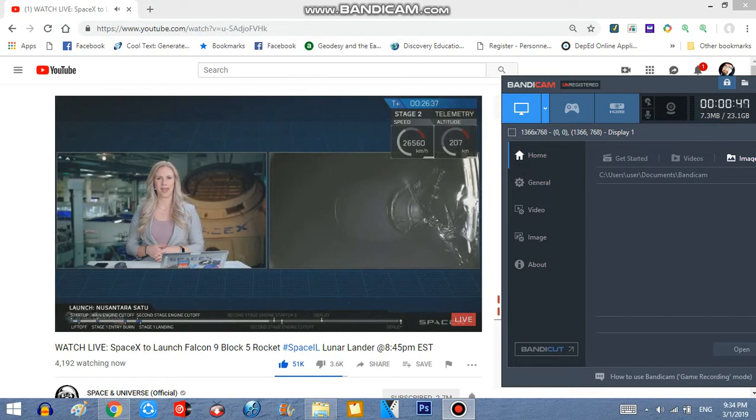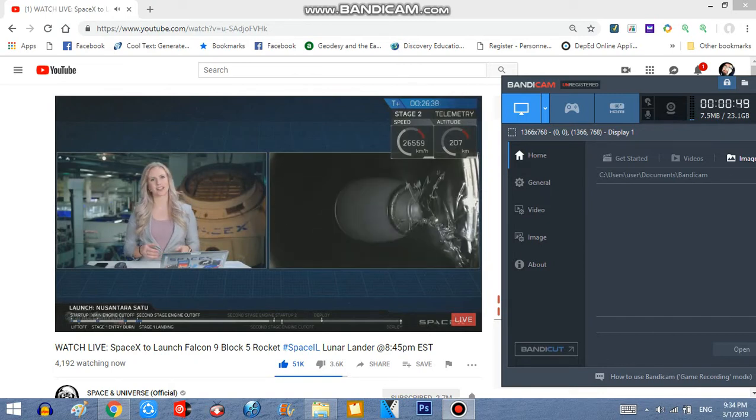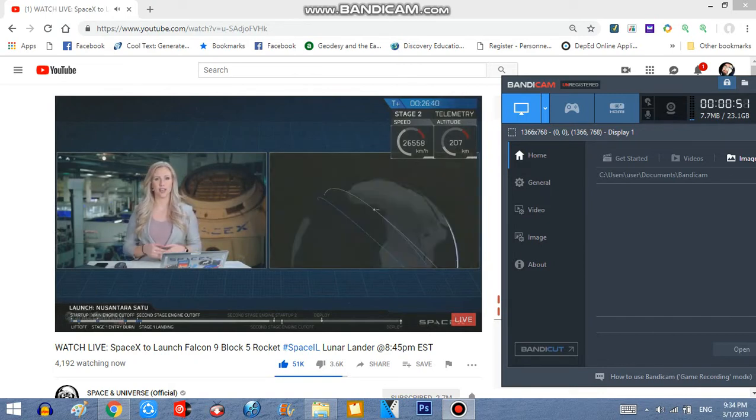MVAC D on. Our second stage has begun engine chill, and it is about to briefly reignite for the second and final burn of tonight's mission. And then it will begin deployment of today's payloads.